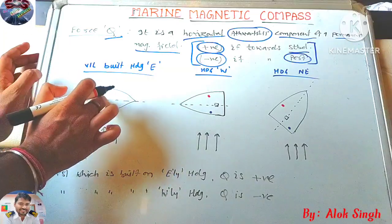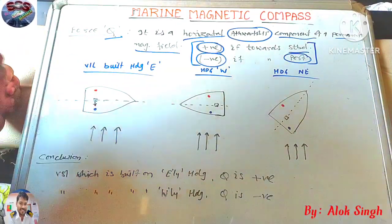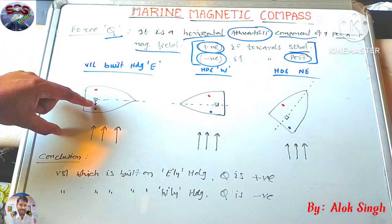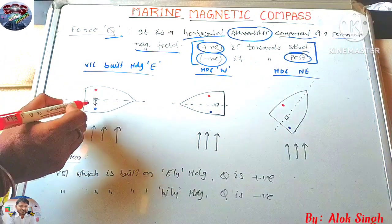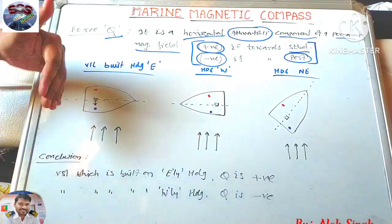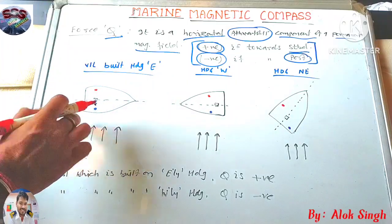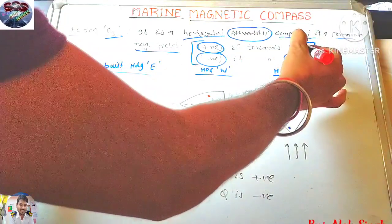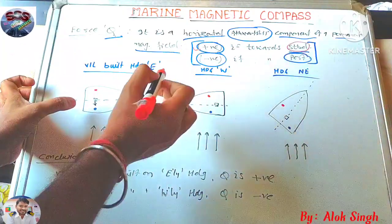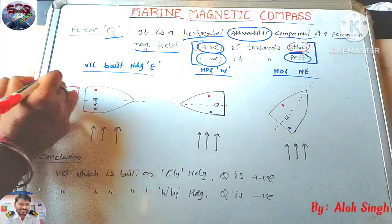Needle will try to remain in the forward direction, but because of this influence, it will come in this direction. Why? Because we have already discussed that we study the red end of that needle, because we are considering that red end is here at the end of the arrow, so that will be attracted by this blue. So the needle will deflect towards the starboard side. So what we have studied here, if it is on starboard side, that will be considered as positive. So here which force will form? That is plus Q, plus Q.